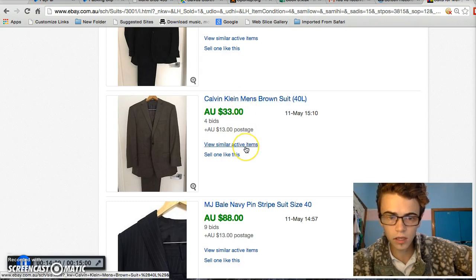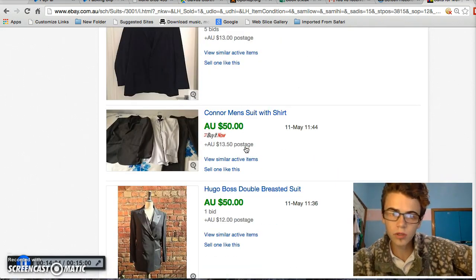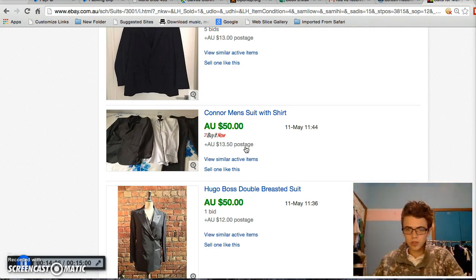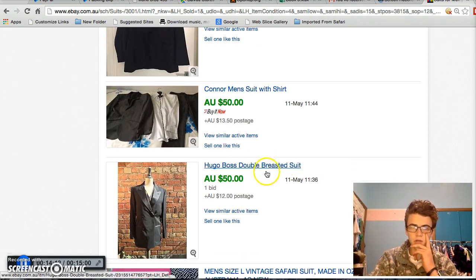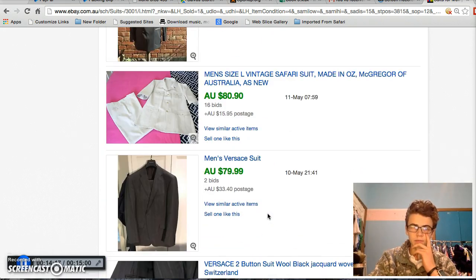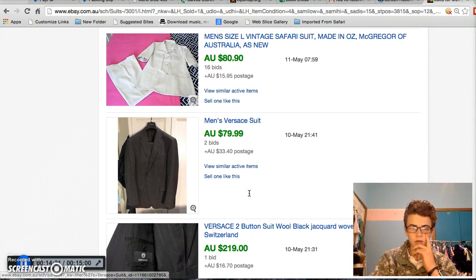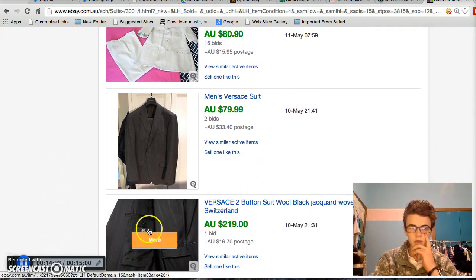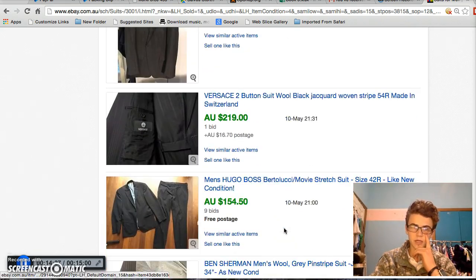Here's a Calvin Klein. What else? Hugo Boss. I have a few Hugo Boss suits and suit jackets and suit pants listed. A double-breasted suit in Hugo Boss sold for $50 right there. So here's a nice Versace suit. Versace is a brand I know of. Another Versace. So maybe look out for that. Even their shirts go for $50, just t-shirts for Versace.